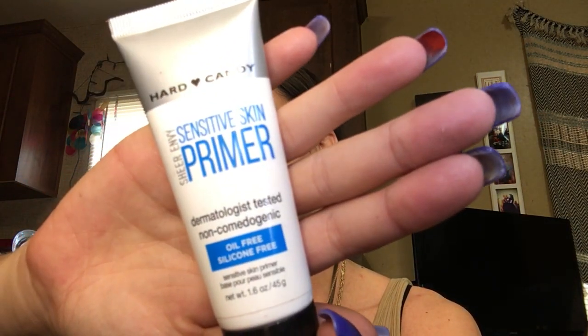That's done. Now we're using Hard Candy Sensitive Skin Primer, dermatologist tested, non-comedogenic, oil-free and silicone-free. We're going to put a dollop of that, a little pea size, on our hand, and rub it to heat it up. And then we're just going to get where our main pores are, and lightly get our T-zone. But the cheeks and the nose would be our main concern.